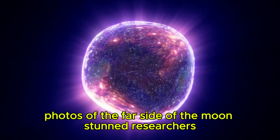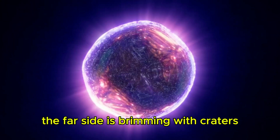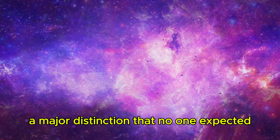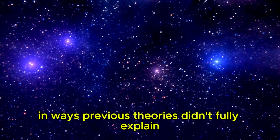Photos of the far side of the moon stunned researchers, showing a completely different appearance from the near side. The far side is brimming with craters, a major distinction that no one expected. This enormous difference made people wonder about the moon's formation, in ways previous theories didn't fully explain.